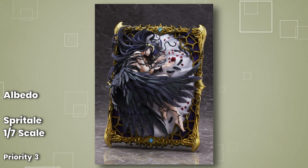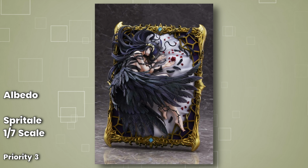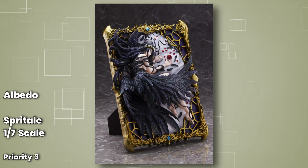And then the last scale figure that I have for the month of June is one that I just pre-ordered. It's going to be Albedo 1/7 scale by Spirit Tale. And this figure just looks pretty funky. I just like the idea of this picture frame and her lying on that pillow, I guess. It just looks really good.